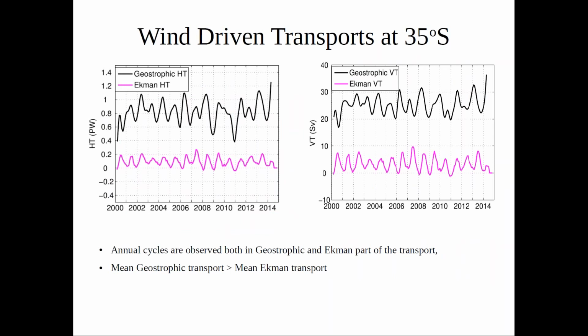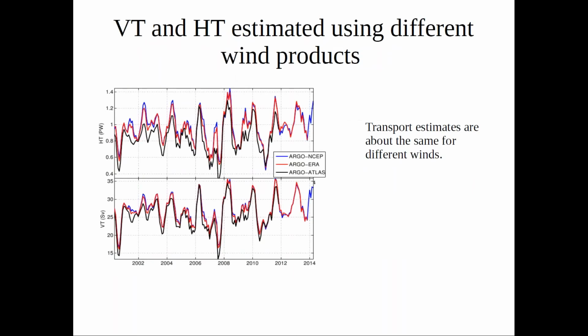We also looked at the wind-driven transports at 35 south. We estimated both the Ekman and the geostrophic parts, and we found the Ekman part is very small compared to the geostrophic part, both for the volume transport and heat transport. Next, we estimated volume transport and heat transport using different wind products. The wind products used here are NCEP 2 winds, ERA-Interim winds, and Atlas winds. The estimates are not very different. They're somehow close.